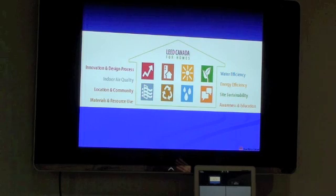Within each of those components, there's certain mandatory things that need to be done, and then there's additional optional things that you do, and you gain points for some of the different things that you do.